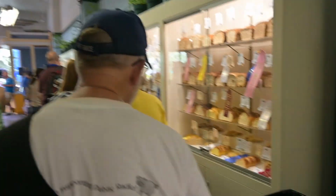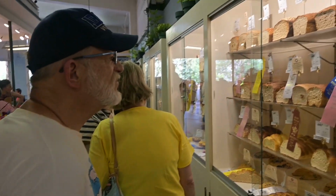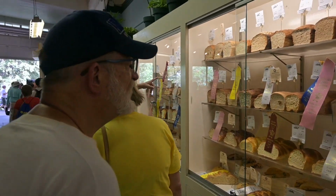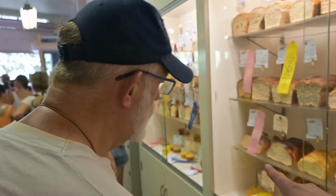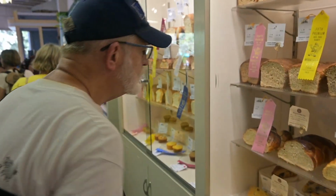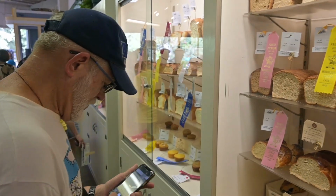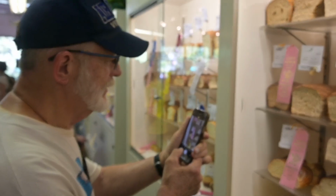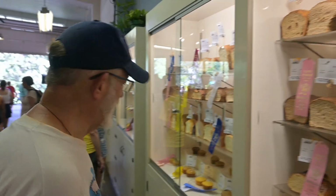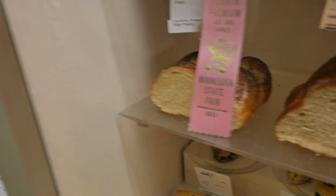We're on a quest. We are trying to find Dad's bread that he entered in the honey competition. I see one. Over there. How about that? Very good. And I got 4th place for his challah bread. For my challah, yeah. Which is one of my favorite breads that Dad makes. May actually be my absolute favorite that my dad makes.